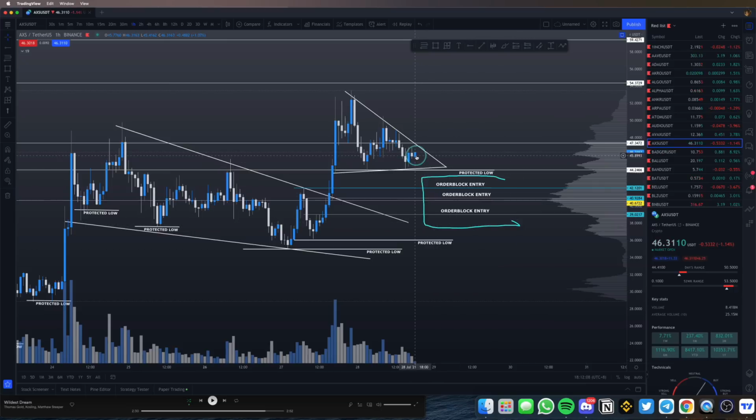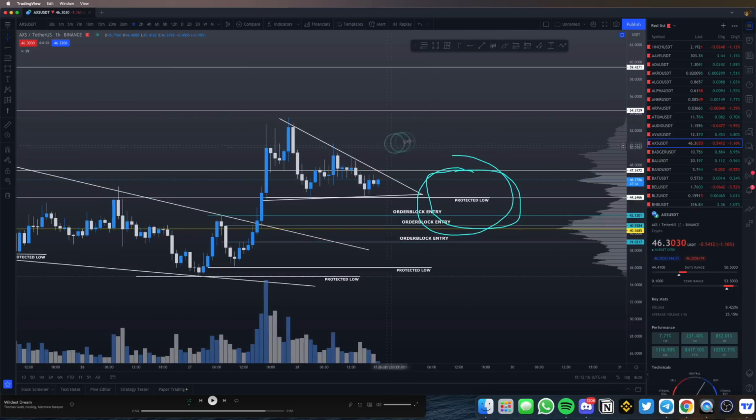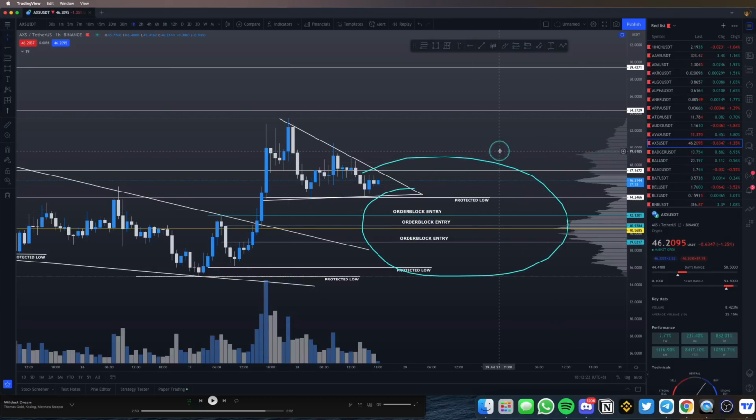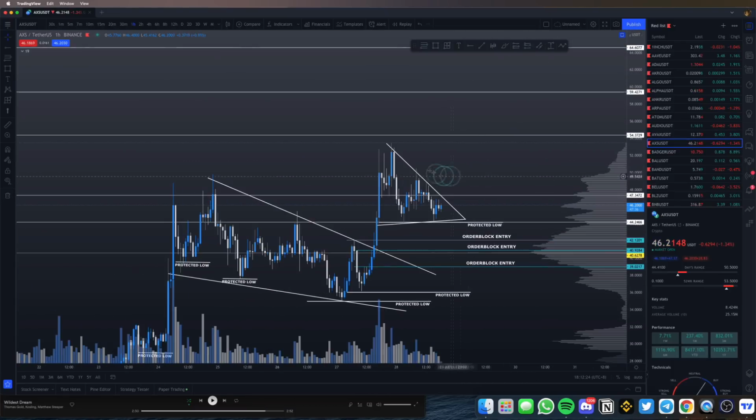So after you take profit on your short, let's say AXS does break below, then you take profit on your short, and then you go long at these areas, right? If we get there, not saying we will get there, but if it does get here, it's going to be pretty brilliant. These levels are $42, $41, and $39. So you're going to want to mark that down on your own chart.